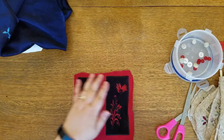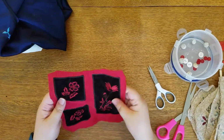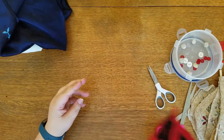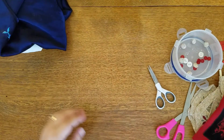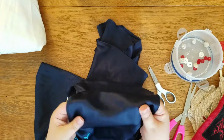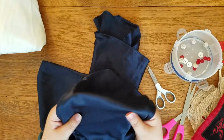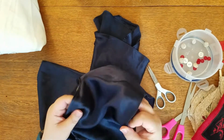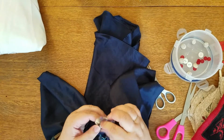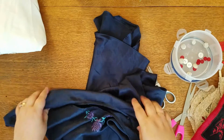Now I'll decide. I think I'll keep them together for now, and I have a hunch these might end up going as a decoration on a cover of a junk journal. Now this, I'm almost thinking I might just keep this as is, because I might want to keep this satiny fabric for something. I think I'll just put this one aside now.